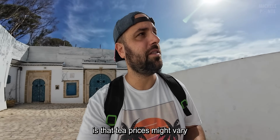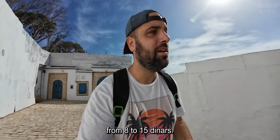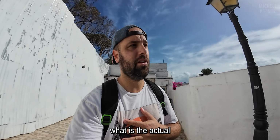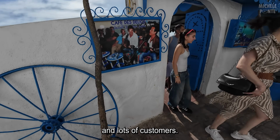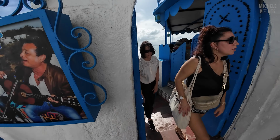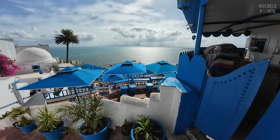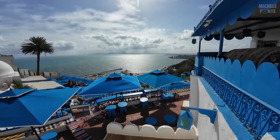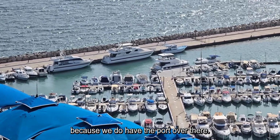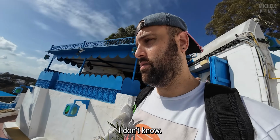What I've been told is that tea prices might vary from 8 to 15 dinars. Nobody knows what the actual, real price is, but as you can see, they have lots and lots of customers. Check the view. Just for the view. It's a typical beach place. Yeah, the view is pretty cool because we do have the park over there, but is it worth it? I don't know.